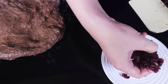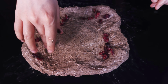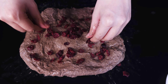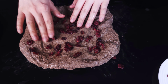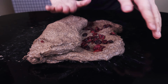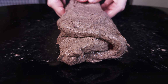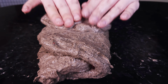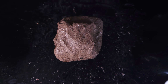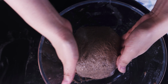Now we want to add our dried cranberries, sprinkling them evenly over the dough. Again, instead of cranberries, you could use raisins or even chocolate chips to make the bread dough sweeter if you'd like. After we've spread the cranberries over the dough, we're going to fold it up, starting by folding in the sides, and then the top and bottom, stacking the layers on top of each other until they form a neat dough. Now we'll put this dough back in the bowl.